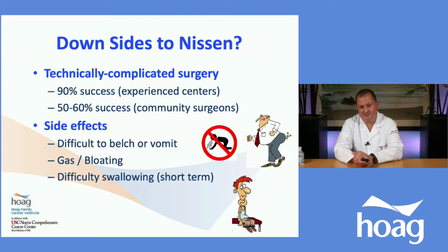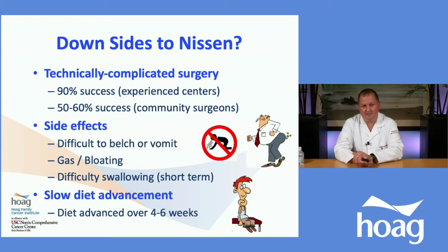Generally, because of the edema or swelling in the esophagus from the surgery, everyone has trouble swallowing in the short term, for the first couple of weeks following the procedure. As a result, we usually use a very slow diet advancement, meaning you leave the hospital on clear liquids, and within a couple of days you're on thinner and thicker liquids, so smoothies and whatnot. By 2 weeks, most people are tolerating softer foods, and by 4 to 6 weeks, people are generally eating fairly regularly.